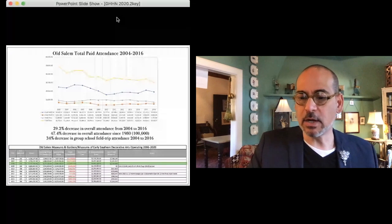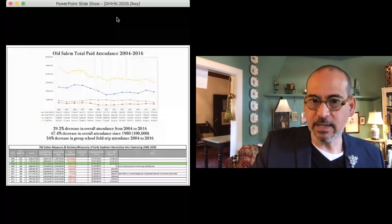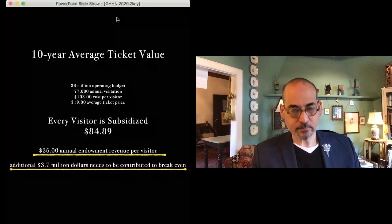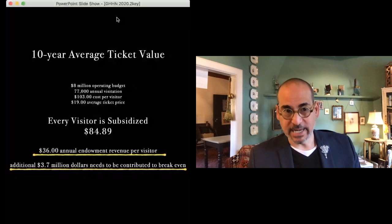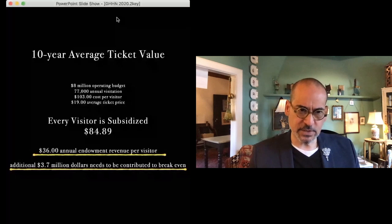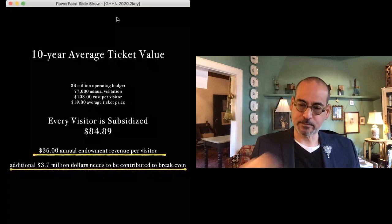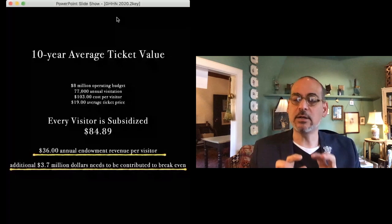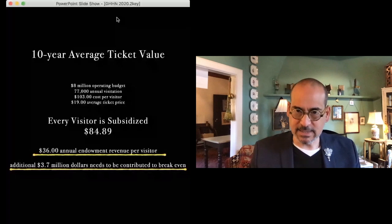The thing for us to talk about is they didn't change the interpretive model. Labor heavy living history site model. Digging into this, what we found out was every visitor was subsidized $84.89. The endowment paid for $36 of that, which meant that Old Salem had to raise close to $4 million every year to break even. This should tell you this is a non-sustainable model for this site.